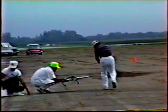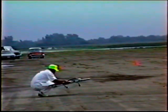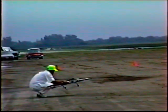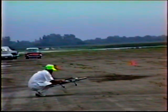Cassell, second flight of the day. Notice Whiteley's car in the background. Probably the most interesting part of this flight will be looking at Whiteley's car for 7 minutes. Okay, Jimmy, do your thing, kid.